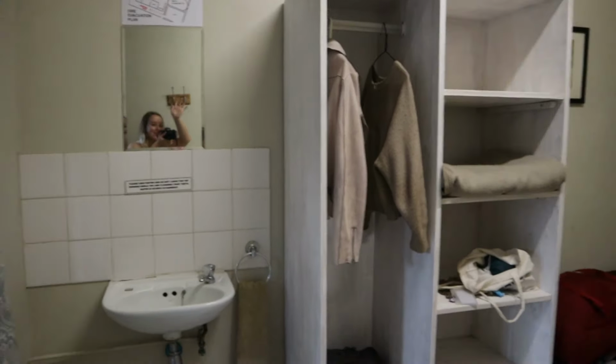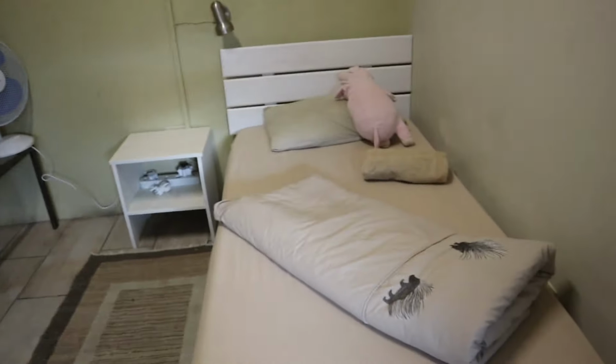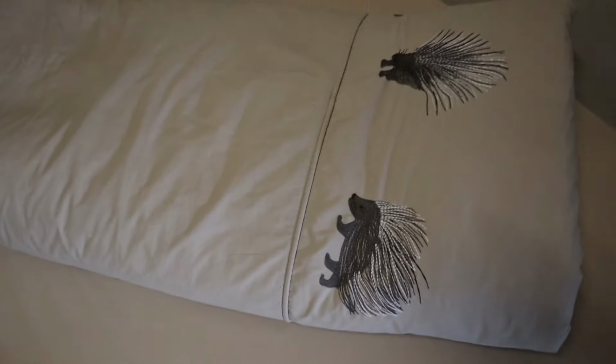So I have all of this to myself, and look how cute. And I even have a towel, which obviously I forgot to bring, and I was gonna go on a towel hunt today before it got dark, but turns out I don't even need to do that.